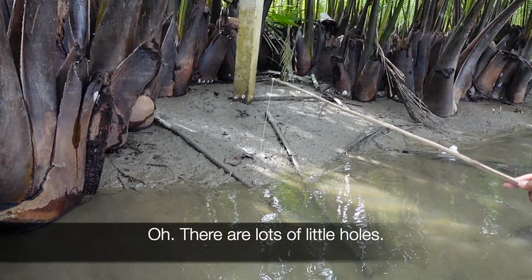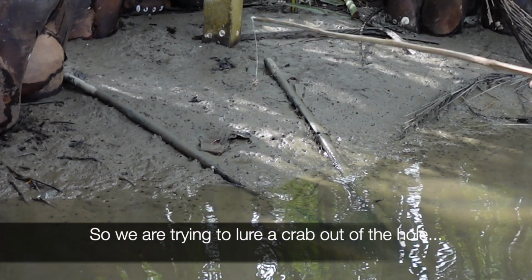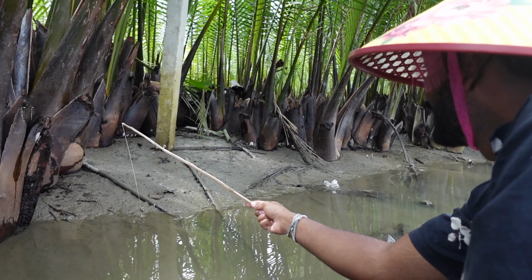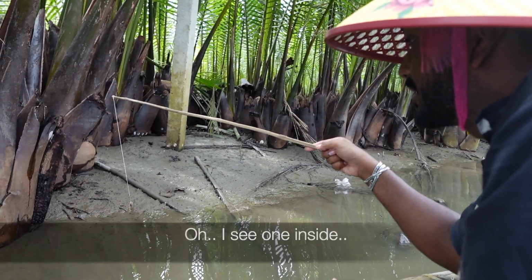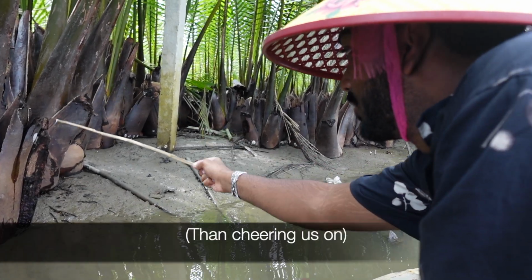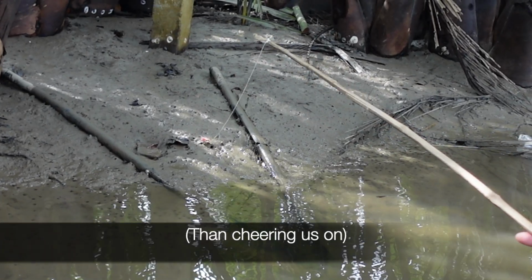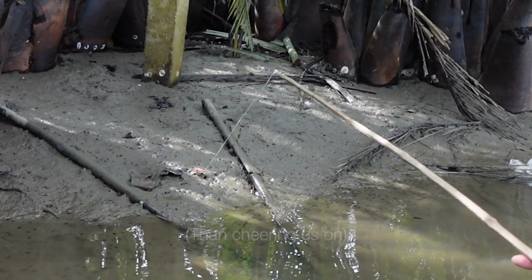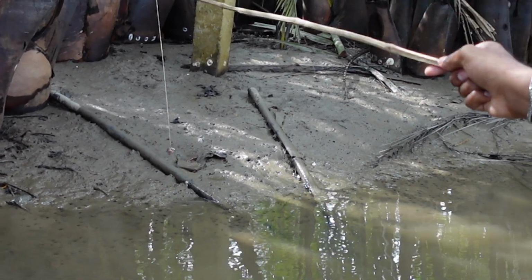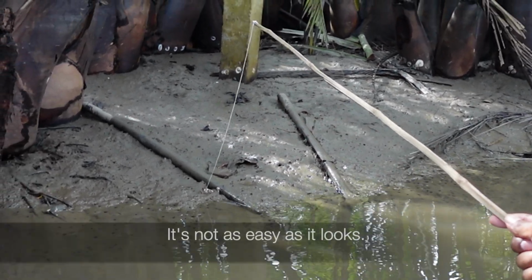Oh, there are lots of little holes. Yes, I see the holes. So we're trying to lure a crab out of the hole. I don't think I have the patience to be a fisherman. Yeah, this is hard. Oh, I see one inside. Where? Ow. Here it is. It's not as easy as it looks.